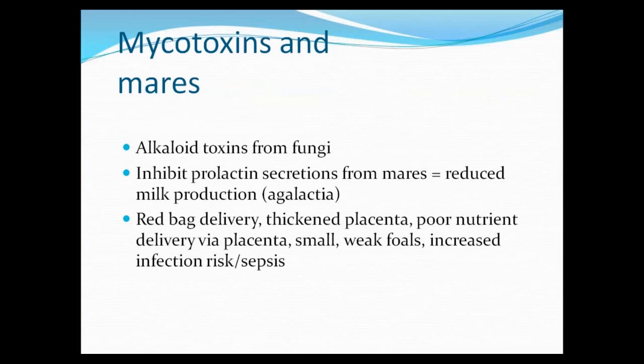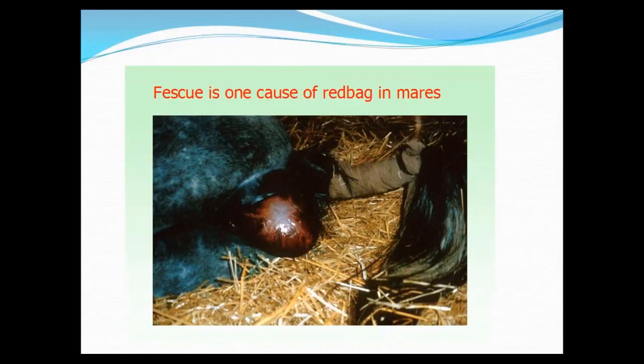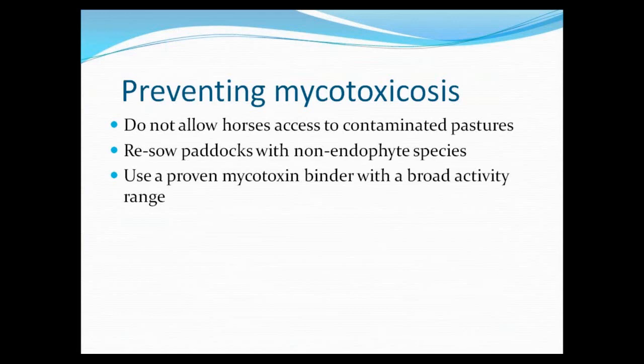So mycotoxins in mares, various ones affect them, not just the fescue, which causes the red bag delivery. You can get reduced milk production from mares that have been exposed to various toxins from grass and from feed. In addition to the red bag delivery problems that we know about and are well characterized, you can have small weak foals which have increased risk of sepsis or infections and do not have very good prognosis for surviving and thriving. And this is a picture here of a red bag delivery. So all of you breeders, if you see that, get your scissors out really quick because it's an emergency situation.